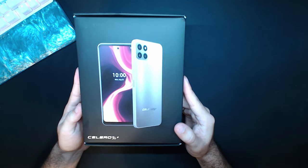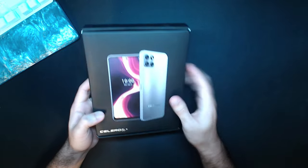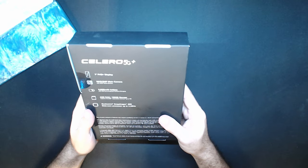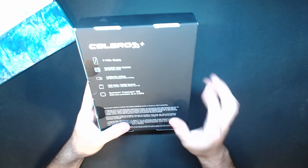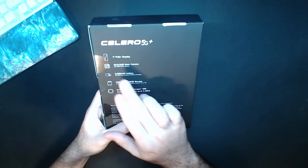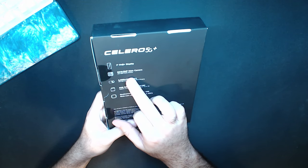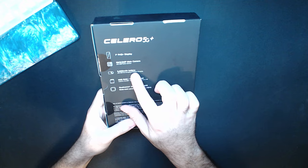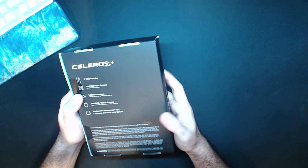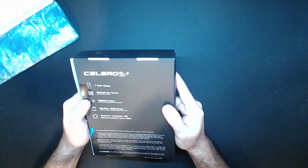So the Celero 5G Plus, when they told me about it, I was actually really interested. I don't ever do unboxings, but I thought, why not? Because the specs looked pretty interesting for the price. It's got a 7-inch 1080p display. It has 50 megapixel, 5 megapixel, and 2 megapixel cameras, with a 16 megapixel selfie camera. So great cameras. It has a 5,000 milliamp battery, which, if you compare that to the iPhone 14 Pro Max, the bigger version, that one has a little over 4,000 milliamp battery. So it lasts a good while.